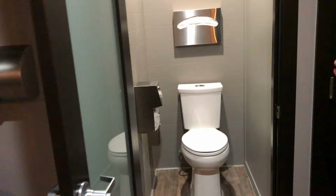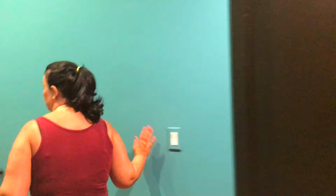So this is a unisex bathroom. These are individual toilets, kind of because now it's unisex for both. This will be for the VIP area. And then here is another VIP area.